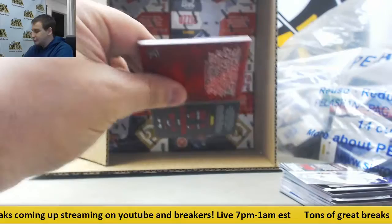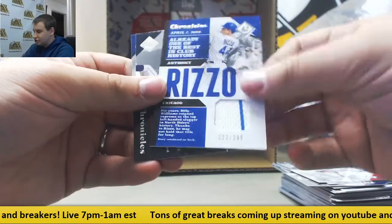is going to be for the Cubs. Jersey Relic, $2.99, Anthony Rizzo.